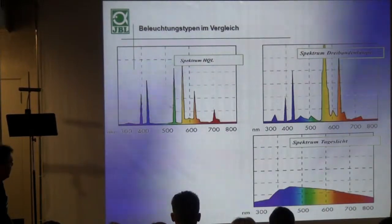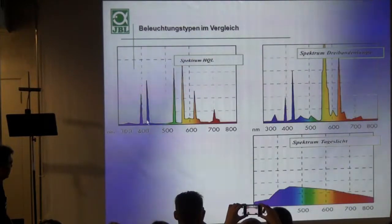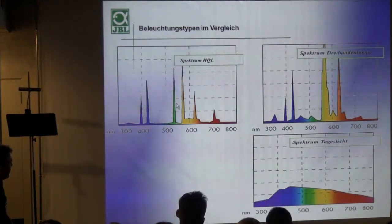This is a metal halide, a mercury vapor lamp. You see 2 peaks in the blue range. Nothing in between, and then a peak in the green range. Another peak, yellow, orange, and red, and that's it.